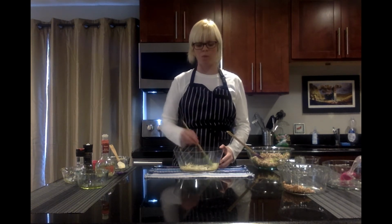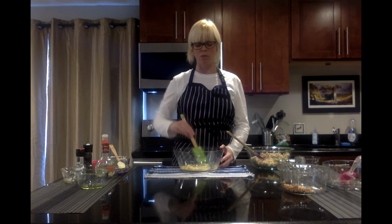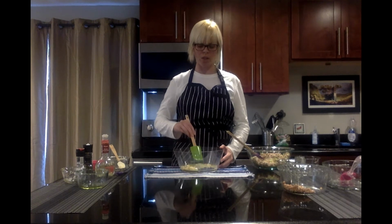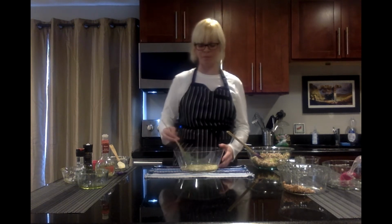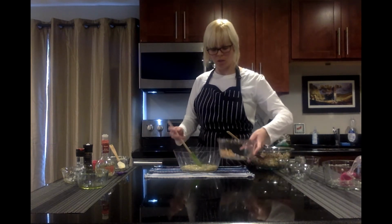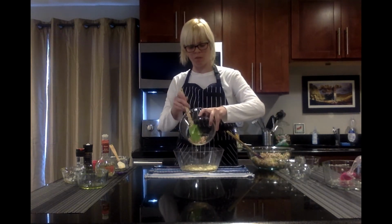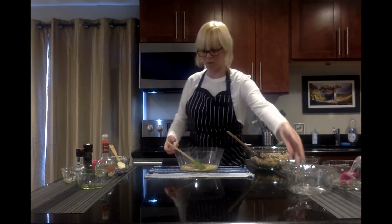So we just want to remember that these fats help promote heart health, and also just to consume them in moderation, because they are high in calories. And then we're going to add the white beans that we left to the side, and we're just going to mash them up a little bit.